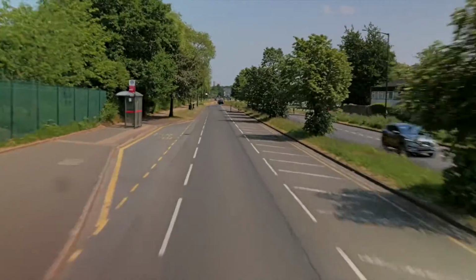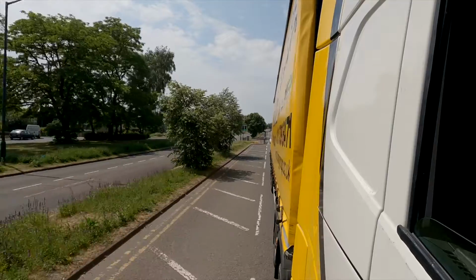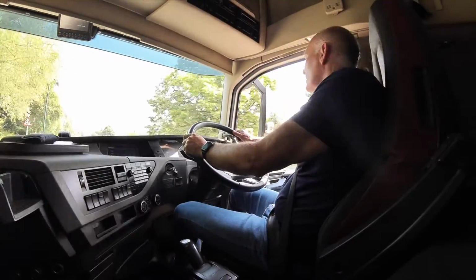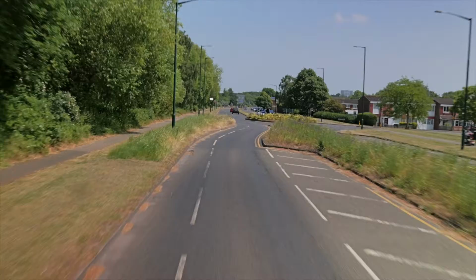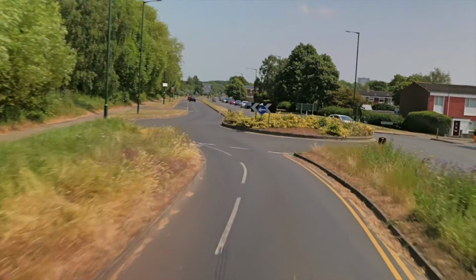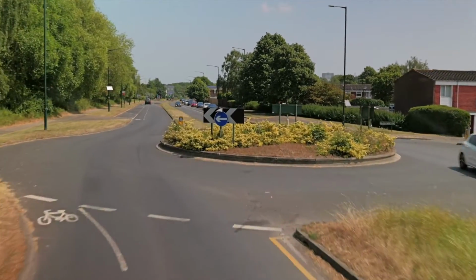Use the mirrors to monitor your position. We're following the road ahead at the roundabout. Mirrors, signals, the brake lights, nice and smooth, nice and smooth. Check the white car out, make sure it isn't coming all the way around. It's not, it's off, it's clear.